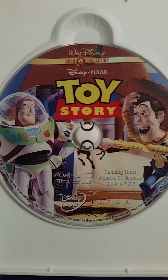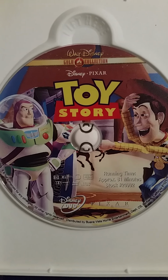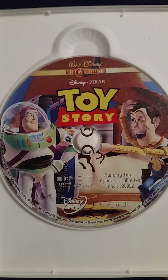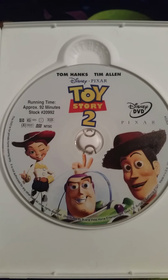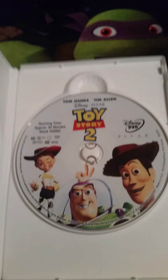And here's the disc, which has Toy Story. This is from the Gold Classic Collection DVD. You can see Buzz and Woody on there. And here's the disc, which has Toy Story 2. And this has Woody, Buzz, and Jesse on there.